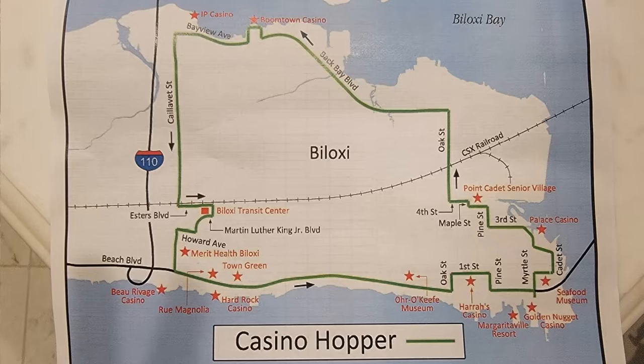I was having no luck with the boat ride today, so I thought we'd get out and about and see a little bit of Biloxi. There's a casino hopper, which is a bus that takes you on a route with all the casinos. So I thought we'd hop on it and see where it takes us.